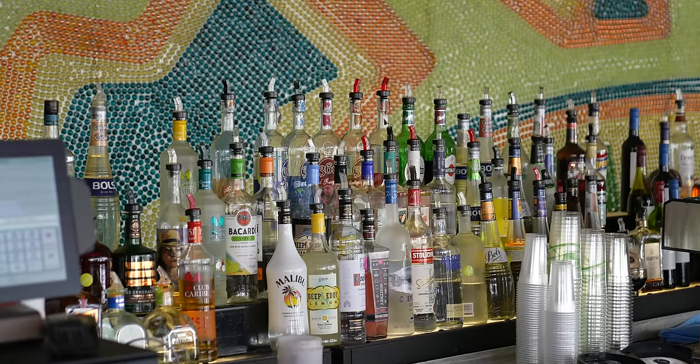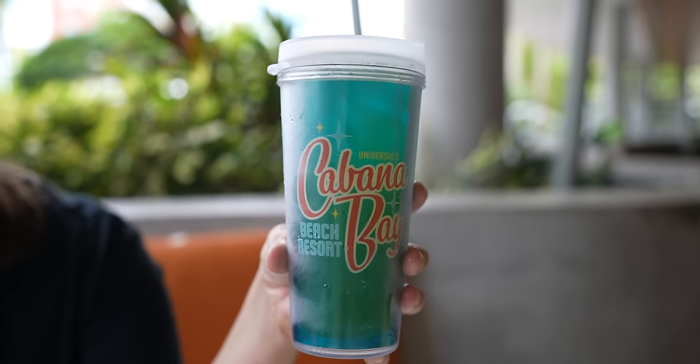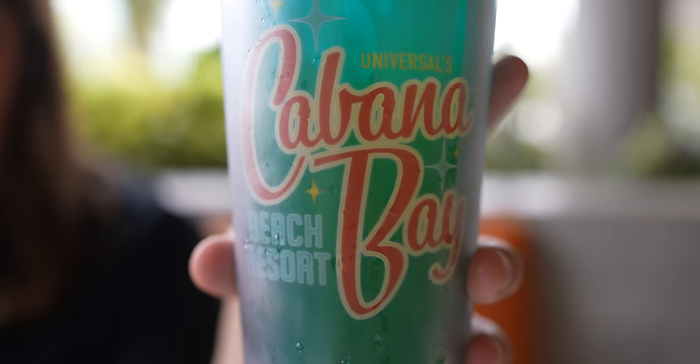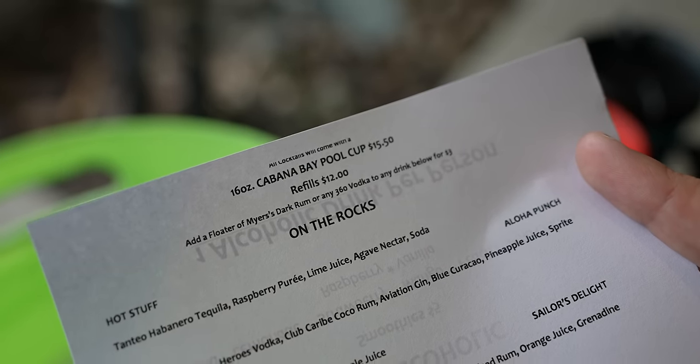So one thing worth noting is from this bar and all the pool bars here, you have to order the featured cocktails in a collectible Cabana Bay mug. That is not something you can get around. The good news is it costs you $15.50 for your first one, and then refills are cheaper. They're like $12 each. Yeah, that's a good deal. Good deal. And also, for $3 extra, you can get a shot of rum on top.